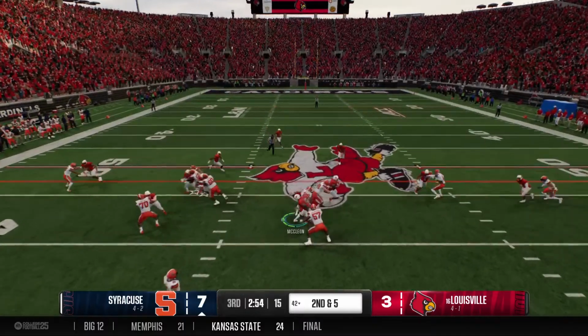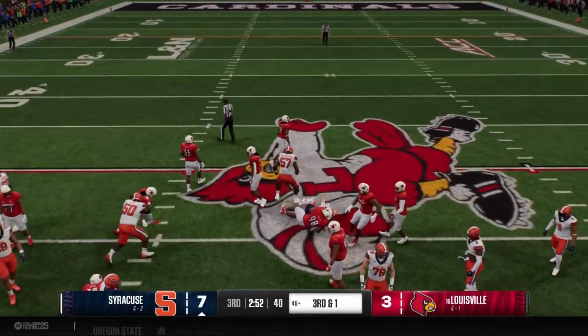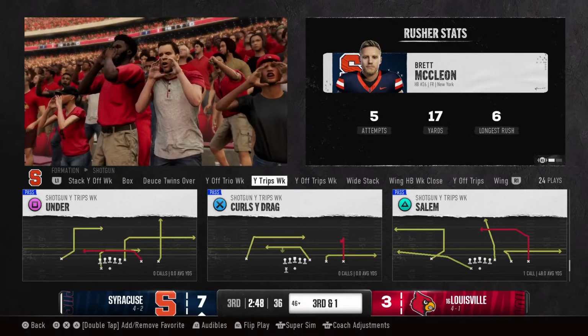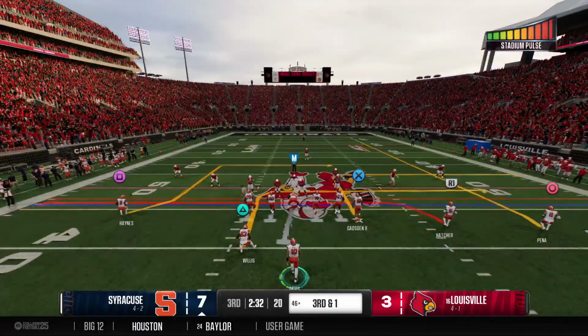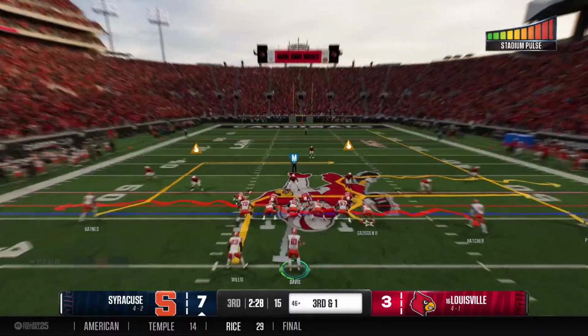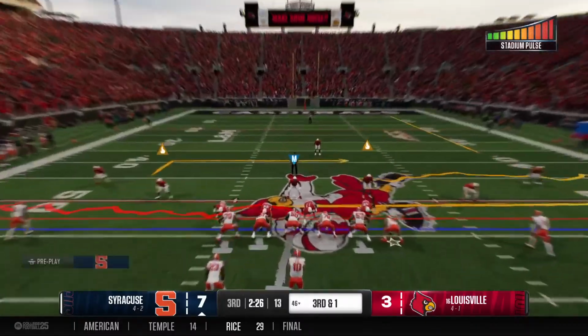Out of the gun, the give to the back. And a decent gain there before the defense makes the stop. That didn't bust for a long one, but now 3rd down becomes very manageable. It's not 3rd and eternity. Now the whole playbook, short passing game, long passing game, all of it's available.